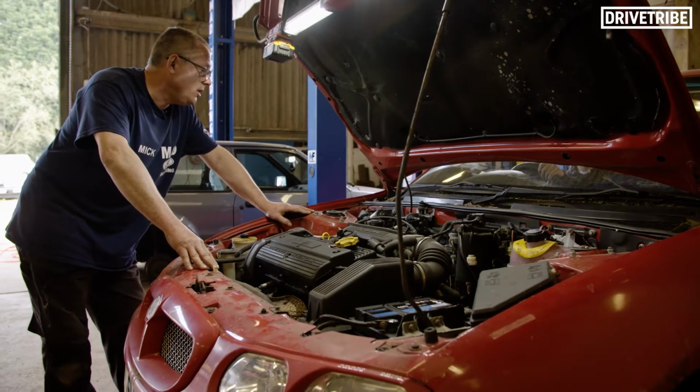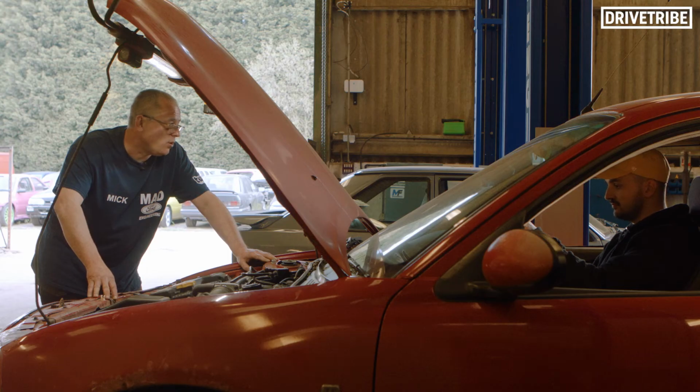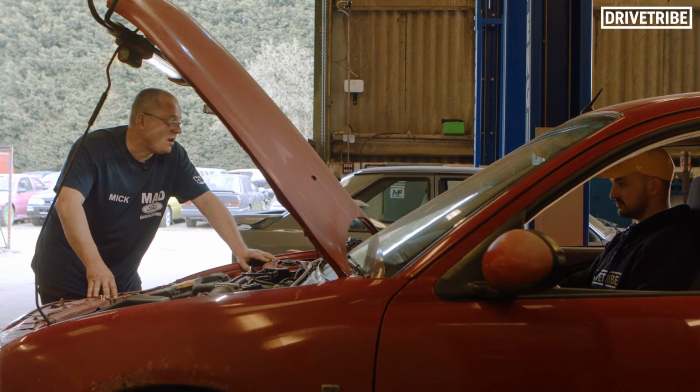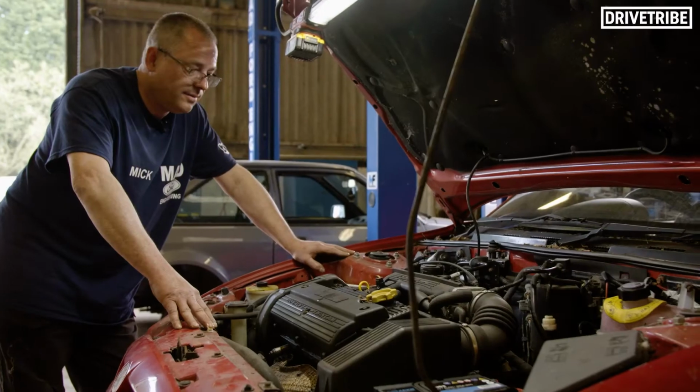Okay, Mike, so when you turn the ignition on, you should see a battery symbol and an oil symbol. If it starts, you need to make sure that both of those go out, and shout if they don't. Turn it off if they don't. So in your own time, mate.